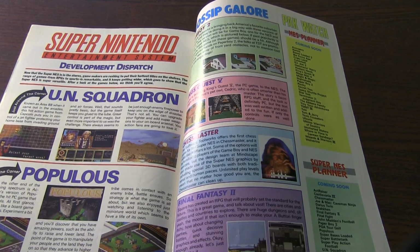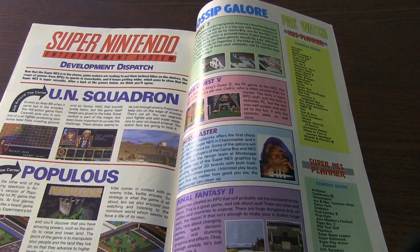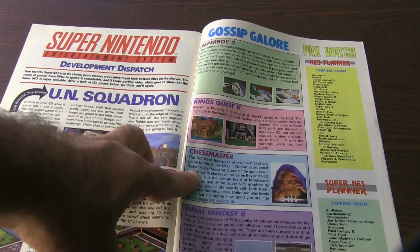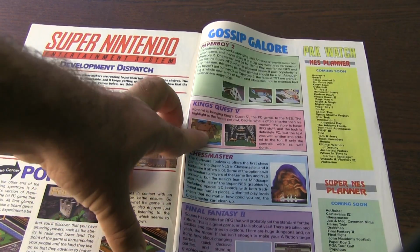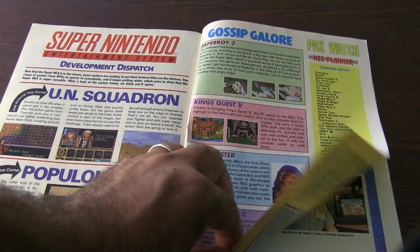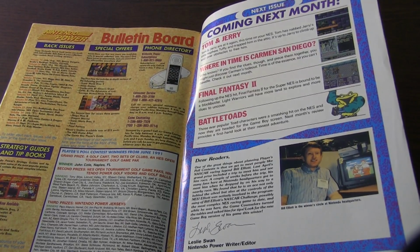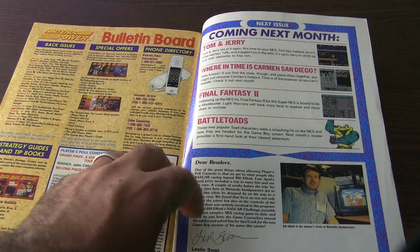Super Nintendo development: U.N. Squadron. Looks like it's a shooter. Populous, Paperboy 2, King's Quest 5, Chess Master. Oh, King's Quest V is coming out for the NES. That's right. Final Fantasy II, one of my favorite games for the Super Nintendo. Coming next month, Tom and Jerry, what we have looked forward to, of course. Where in Time is Carmen Sandiego, Final Fantasy II, Battletoads.